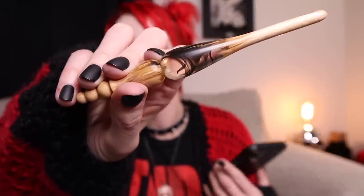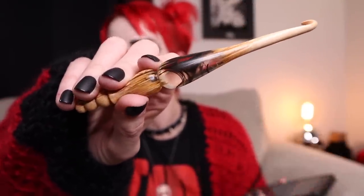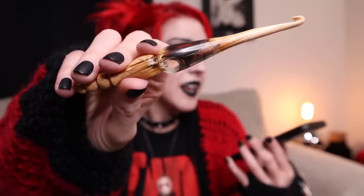Please note that this item is handmade and each hook will look slightly different. Swirling and wood to acrylic ratio will vary from hook to hook. Another thing that I find is charming about these hooks is that every single one of them is unique. Like it says, don't be alarmed, every one is its own hook, its own personality, but I love that about it.